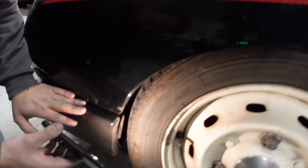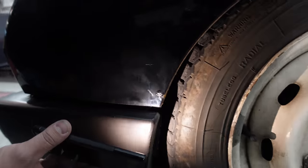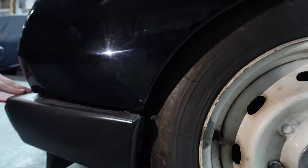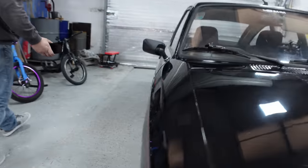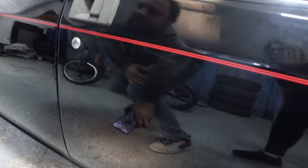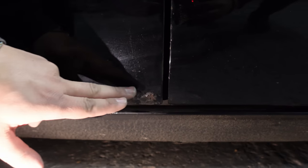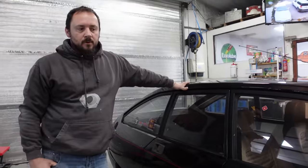Just up here, there's a nice little blister. Can you see that? Just starting to poke through. Yeah. There it is. And then on the other door. Which door is it? Just up here. Look at this. Oh, there we are. Yep, just starting to poke through. That's there. Probably going to need a patch welding in. But that turns a little job into a rather big job. We're not going to rush this one.